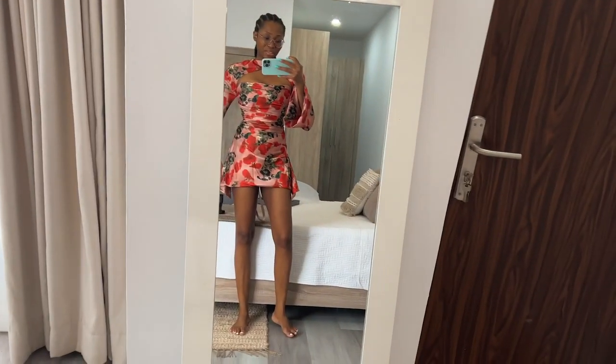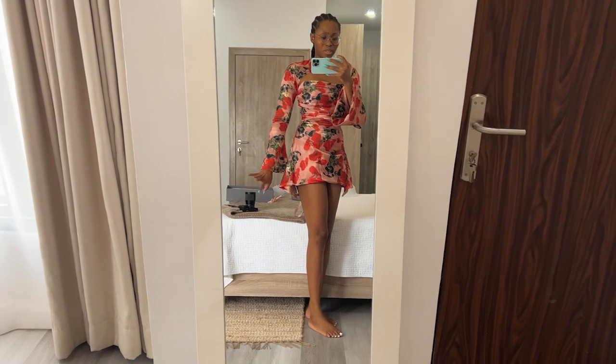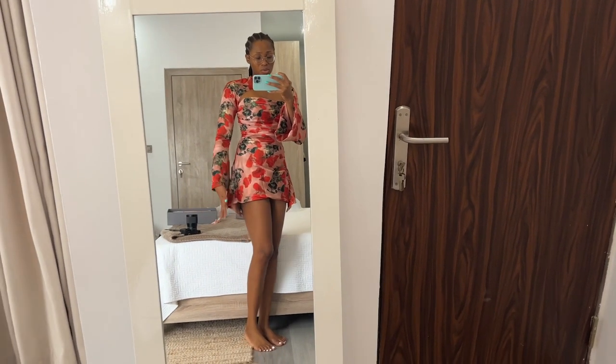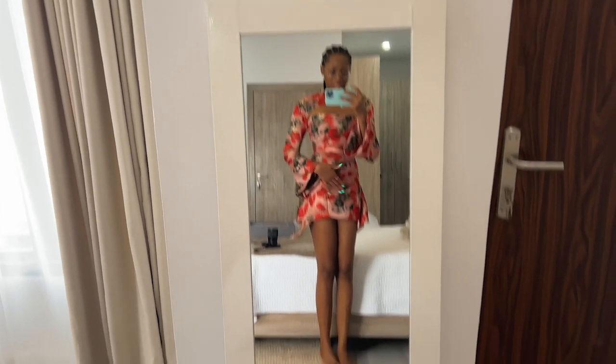I'm not gonna lie to you guys, this is a size 10 or small. I don't know if they do small, medium, large. This is definitely a small. If it's like 10, 12, I'll look at the tag again, but this is small 10, size wise. So the dress fits nice from here down, right?